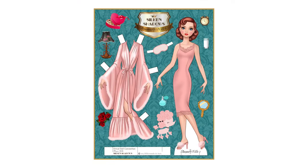But let's chat about Dee's paper doll. It is so good. I don't actually have it. They're supposed to be delivered today, but we're gonna put it on the screen. Isn't this cute? We have our Ellowyne, and she is decked out in her Silken Shadows paper doll with all of the things that she needs.